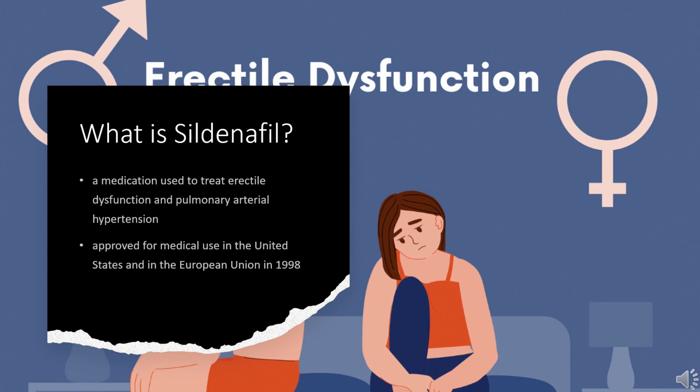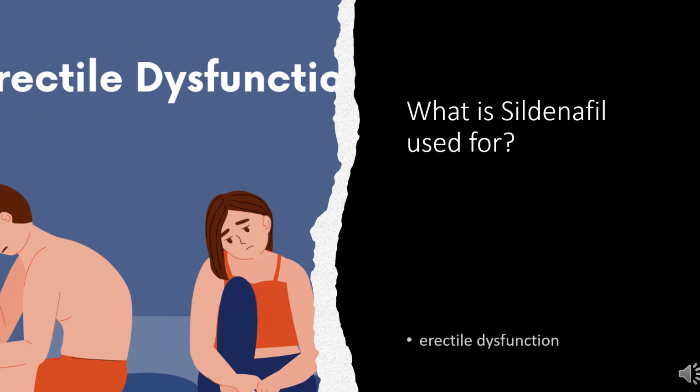Pfizer originally discovered it in 1989 while looking for a treatment for angina. It was approved for medical use in the United States and in the European Union in 1998. In 2020, it was the 183rd most commonly prescribed medication in the United States, with more than 2 million prescriptions. It is available as a generic medication.